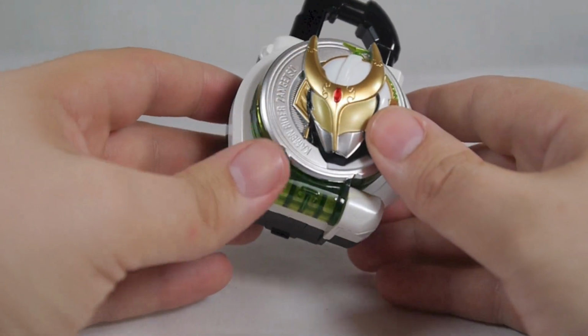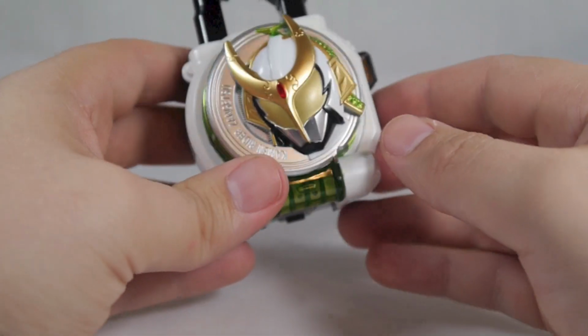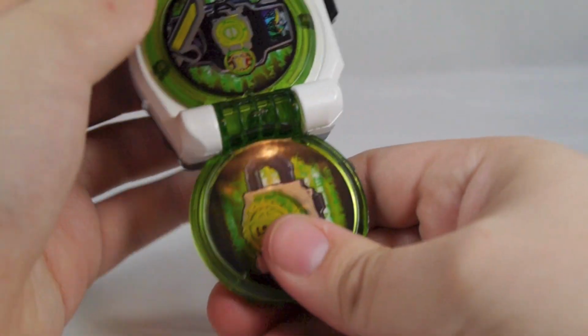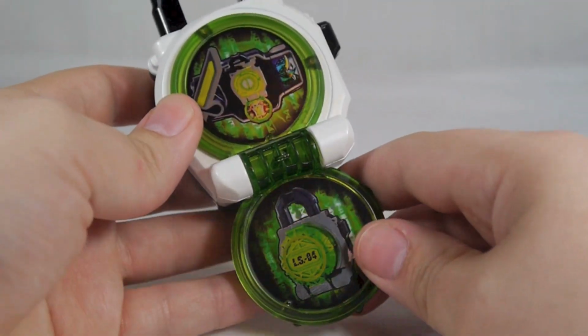And finally, Kamen Rider Zangetsu, and being white, it's very much a plain-looking Lockseed, but I love Zangetsu, so I'll give it a pass. Nice rendition of the helmet. And on the inside, we got the Sengoku driver with the Zangetsu faceplate, the open melon Lockseed, and the closed melon Lockseed at the bottom.